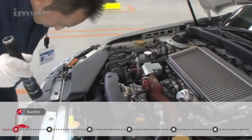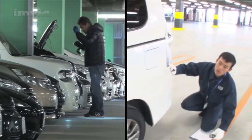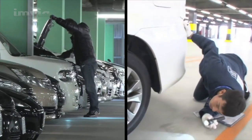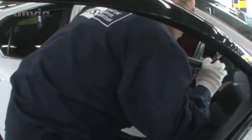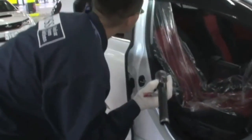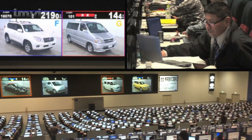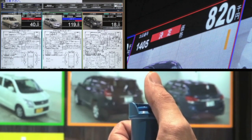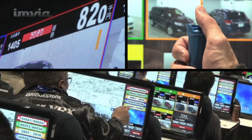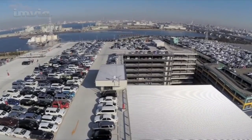The auction process relies on a detailed car grading system where independent inspectors examine and grade every auctioned vehicle for defects, which are then noted on the auction sheet. Bidders buy vehicles unseen, and so the accuracy of the grading inspection is critical to the trust of buyers. The live auctions take place electronically, with the average auction lasting only a matter of seconds. Some auction houses have up to 20,000 vehicles at a time awaiting auction.